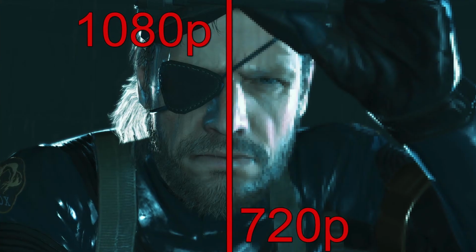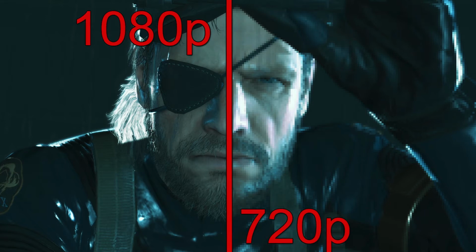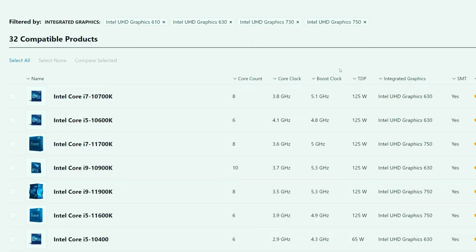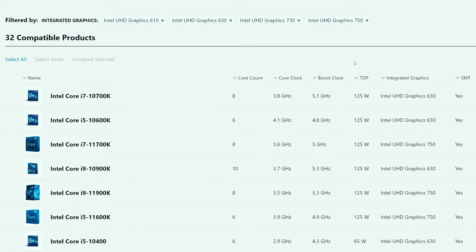If you're content with gaming at a resolution under 1080p at mild settings, then you may not even need a dedicated video card. You could reserve some of that budget by going with a CPU that has integrated graphics, which means a CPU that supports onboard graphics.